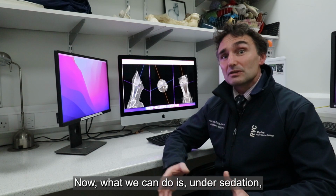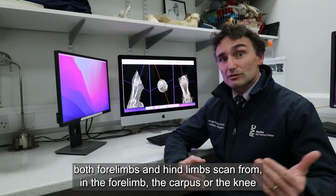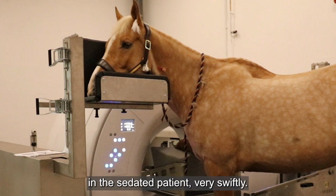Now, what we can do is, under sedation, both forelimbs and hind limbs, scan from in the forelimb, the carpus or the knee downwards, and in the hind limbs from the hock downwards in the sedated patient very swiftly.